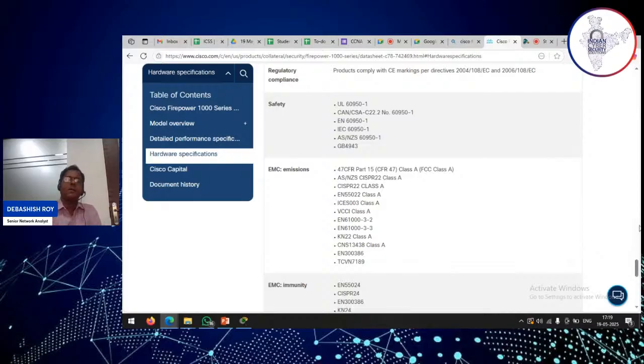But these firewalls are not free. You cannot buy this firewall for free, or have some demo of it in the Cisco environment. No, there is no demo, unfortunately, because you have to buy it. This is a hardware appliance that you cannot use for free, and it is not available in AWS and Azure nowadays. You may have it in the Cisco Meraki environment, but not in the public cloud domain. So I cannot show you this firewall in hardware here.